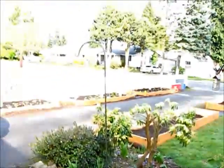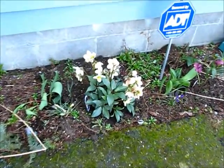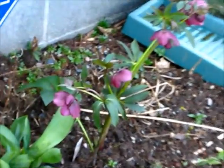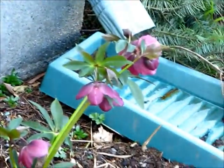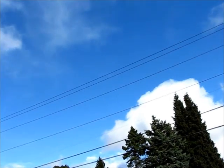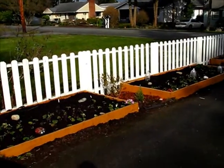Okay, so today is Tuesday. I think it's the 13th, and we've got some lovely additions to our garden. These might not be their permanent spots, but they were very root bound, so I wanted to at least give them a little freedom. Our weather has been very crazy. Today we've got lovely blue sky now, and we've also seen snow, hail, rain, and sunshine.